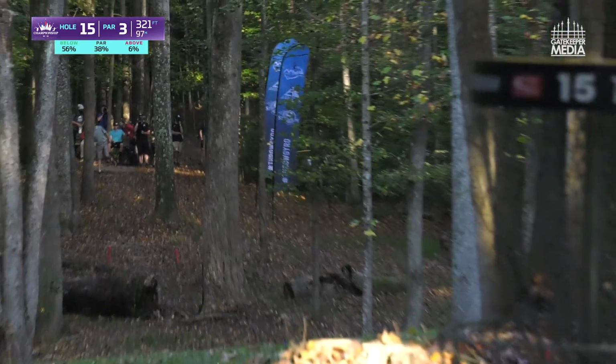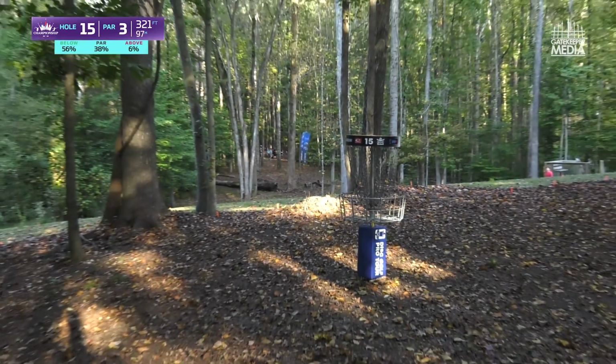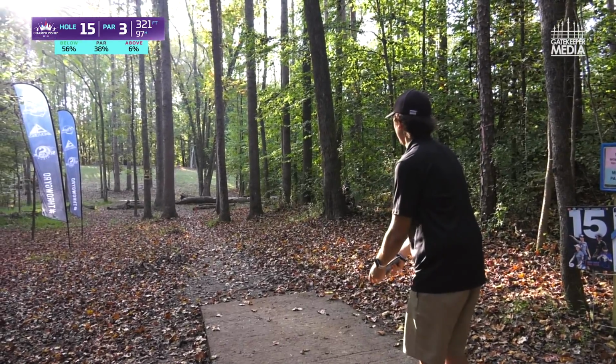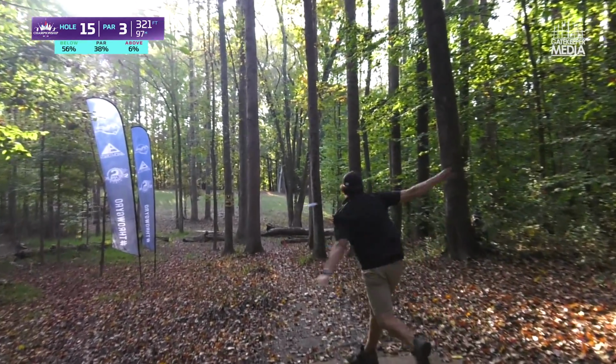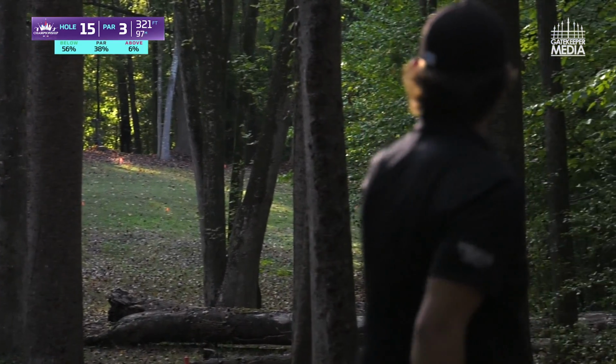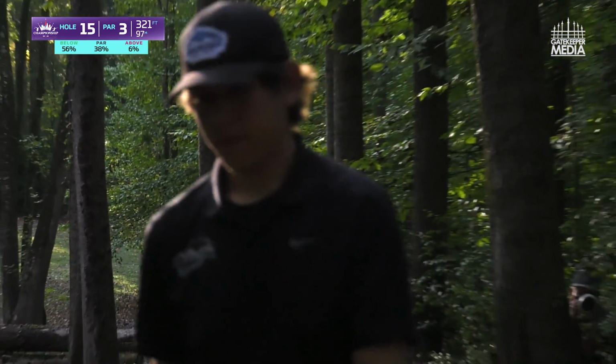Gregg with some really solid alignment on the tee pad. Yeah, and Gregg pipes it down the gap, hits the grass before the wood line, and doesn't quite get into the woods. He'll be just outside the circle. Jordan stands up on his drive, but that's a decent kick that he got.